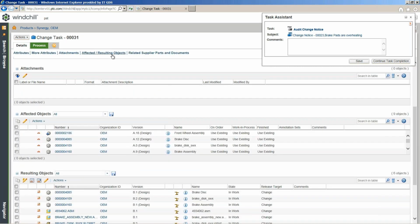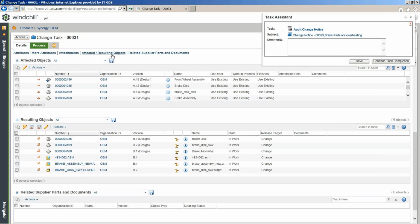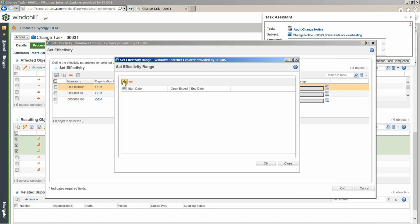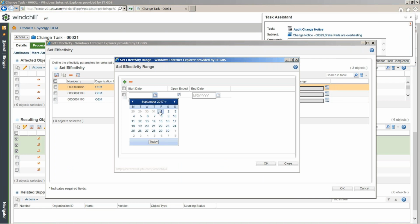Good. So we're just going to navigate really quickly to our affected resulting objects. And we're just going to select 3 of these WTParts to define when these changes are ultimately going to be going into effect. If we wanted them to go into effect immediately, all we would need to do is basically take the date of today and make it exact, so those effects will go in immediately. But we're just going to set it to an arbitrary date for our presentation here for when we want these changes to ultimately go into effect.